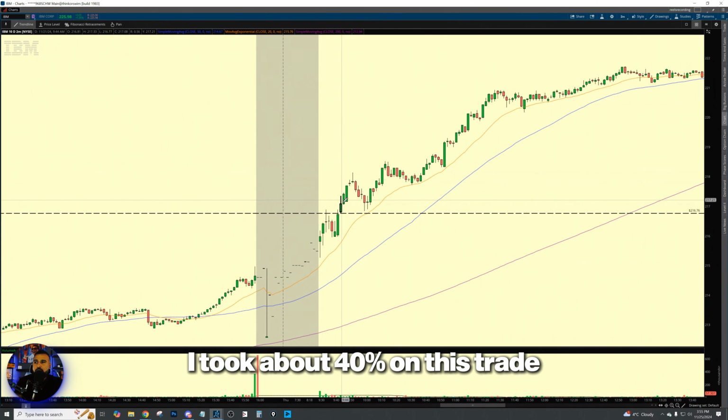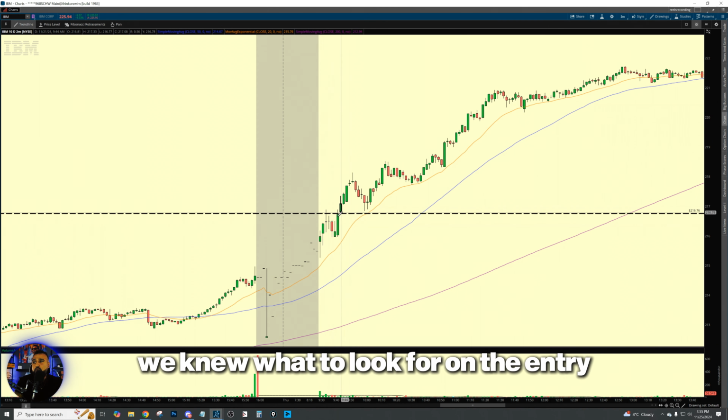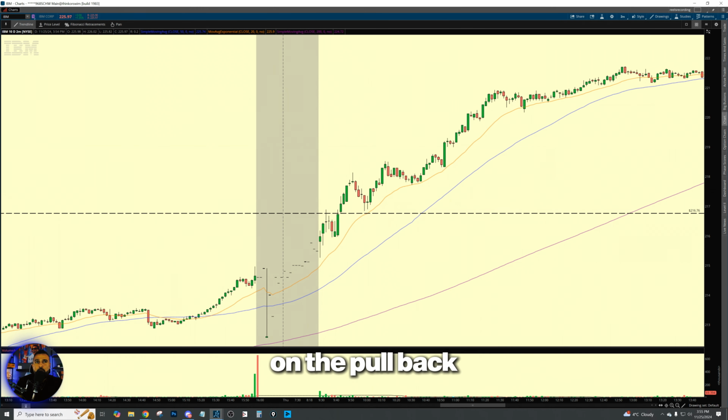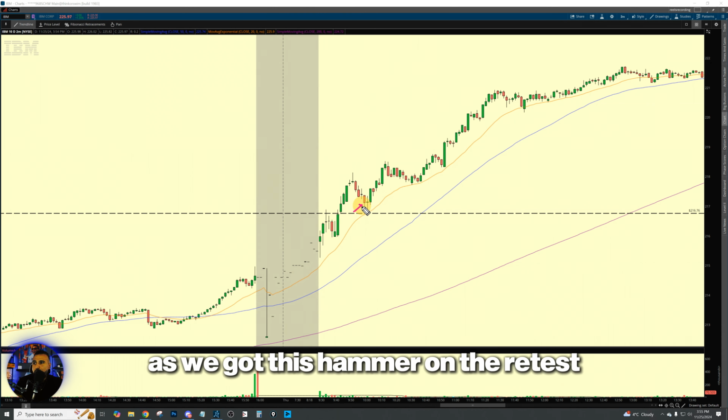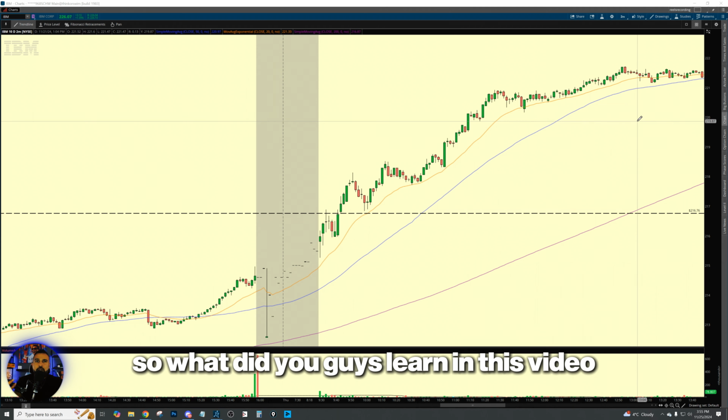I took about 40% on this trade simply because we were prepared the day before. We knew what to look for on the entry. We had an opportunity to even attempt it on the pullback. As we got this hammer on the retest, you could have really easily ridden this to the top and banked with this. So what did you guys learn in this video?